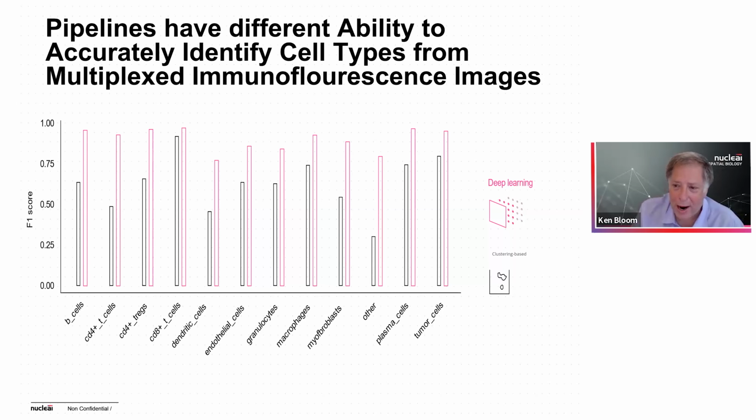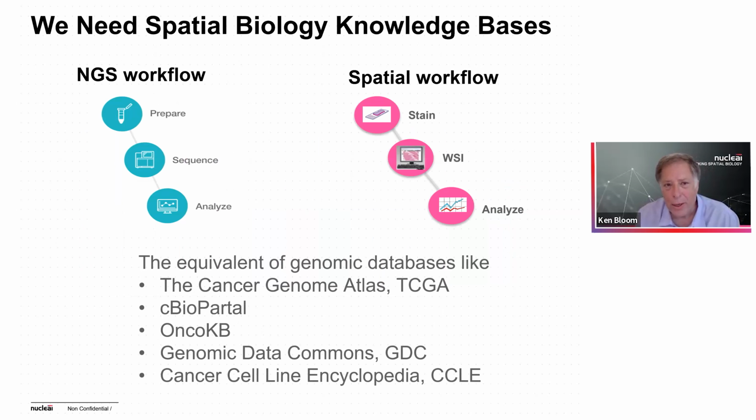Overall, if I take all cell classes, it performs at about a 65% level. When we applied our multiplex immunofluorescence deep learning algorithms to that, we perform at over a 90% level. And you can see most of the cell types, our F1 scores are over 0.9. So that's a good thing to ask when somebody is presenting a model to you, to ask what their F1 score is, because that will give you an approximation of how well that is working.